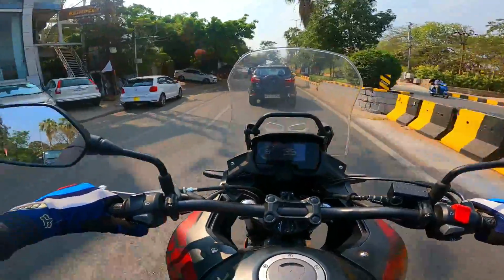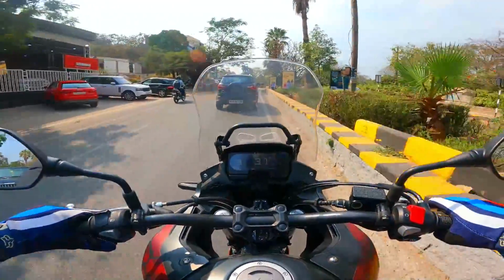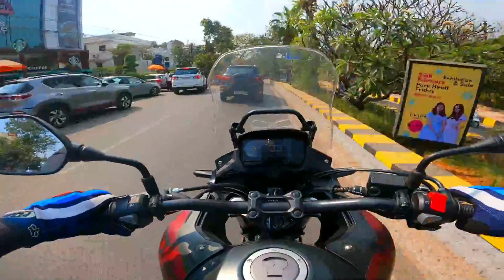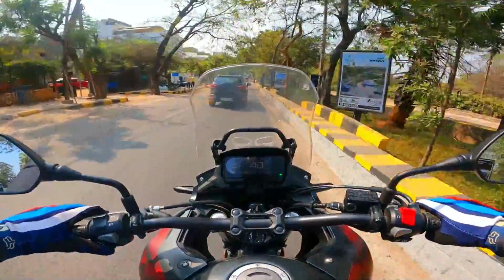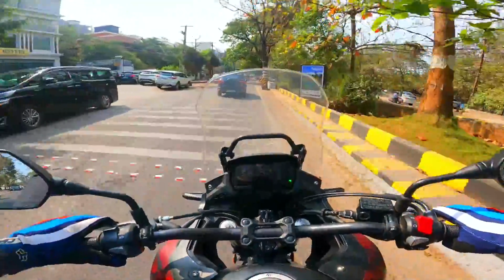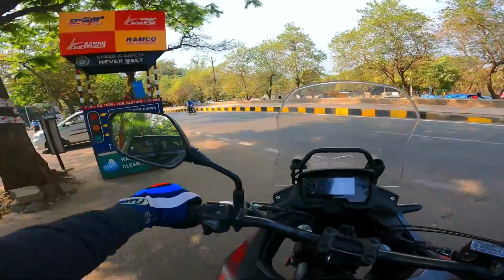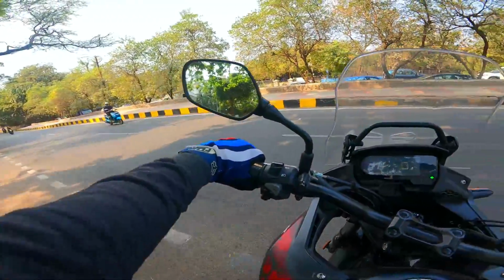without feeling fatigued, because slipper clutch, lighter clutch feel, and you know this is a back torque limiting anti-hopping clutch, so it prevents the rear wheel from locking and hopping while doing faster downshifts. So har cheez mein ye aage hai, aage thi aur aage rahegi, lekin price was the only factor that was limiting everyone from buying this. Lekin bhai, I think this will vanish off the shelf within no time.